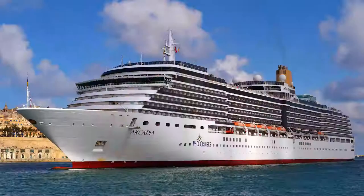Hands up if you've ever been on a cruise ship. Oh, not many. Okay, just a few hands. Well, for those of you who haven't, this is MV Ventura, which is a British cruise ship owned and managed by P&O Cruises. And I was employed as a trainer to work on board one of these cruise ships.